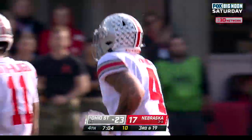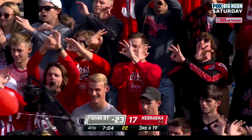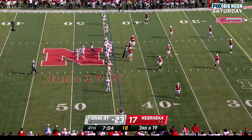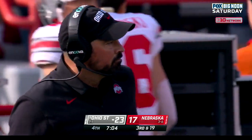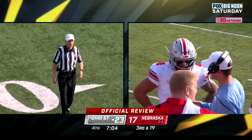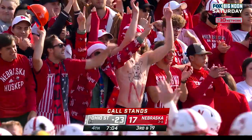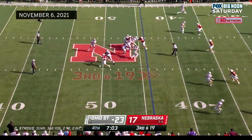Remember, every play is reviewed upstairs. We'll see if they need further time to review that, and they will. Ruling on the field on the previous play was an incomplete pass. A play is under further review. After review, the ruling on the field stands, incomplete pass. Third and 19 at the 44.